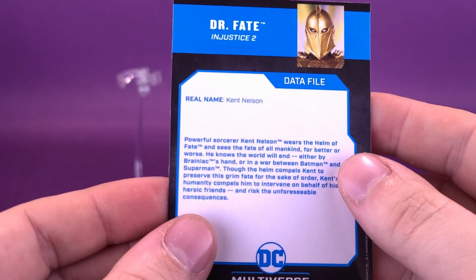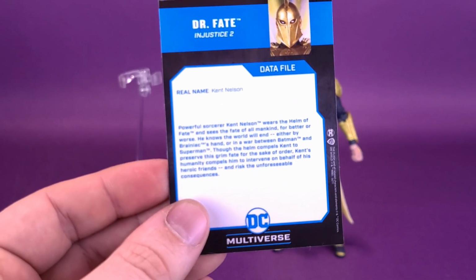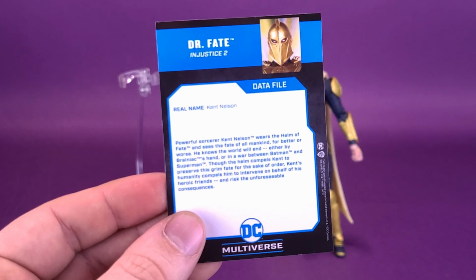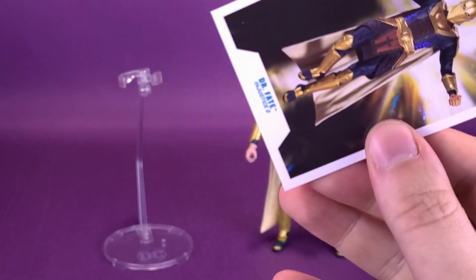Flip around to the back. The real name, Kent Nelson. Once again, a read-up down below. It so happens to be also, just in case you guys were paying attention, the same read-up that I used at the beginning of the review as well. Fancy that. We're going to put that to the side.